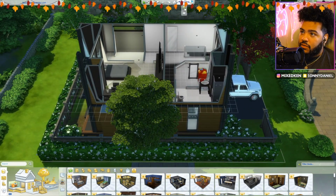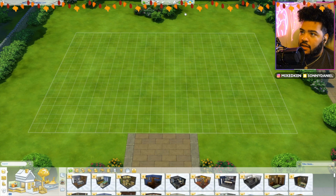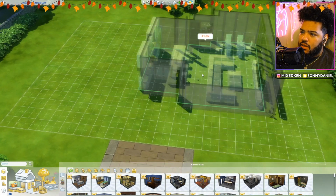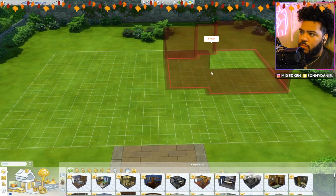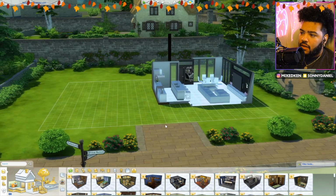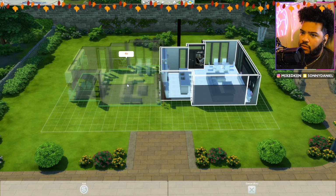So we're gonna go ahead and flatten this lot, delete this lot, get rid of that, and then drop the living room part in. This is my goal: I want it to feel modern on the inside but cottage on the outside. Now the question is, do I want the living room over here or over here?